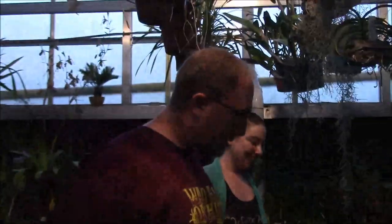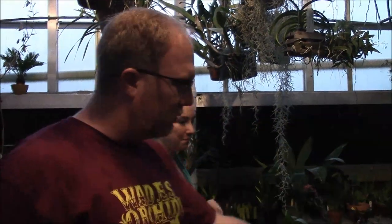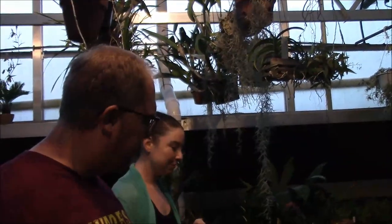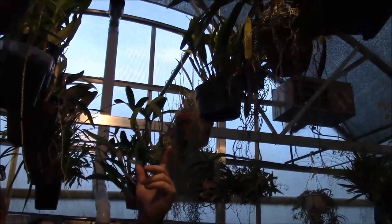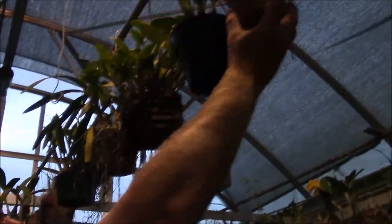Okay. Other orchids that he has, there's some mature orchids, like these Cattleya types. He's got Oncidium types. Panning up, you can see Vandas and other Cattleyas, such as ones like this Tropical Pointer Cheetah.